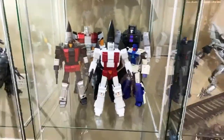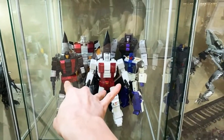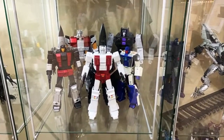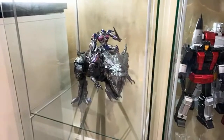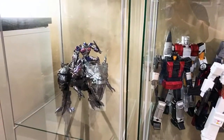These are actually not mine. Well, the Aerialbots are not mine. These are Toy Dojo's. I just have them for review so that when the rest come out, I can do the review for you. But they're not going to be mine. The Stunticons are mine, and I'm super happy with them. This is G Creation's Wrath. I would have him up here, except he barely fits by himself on here.